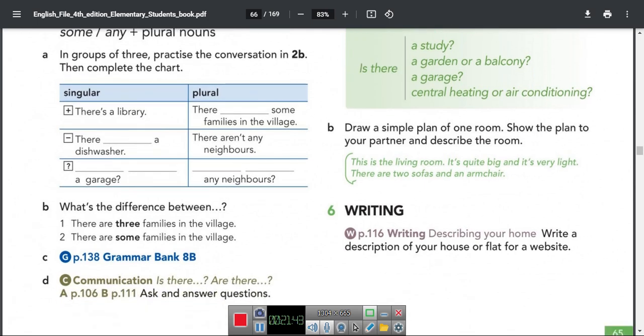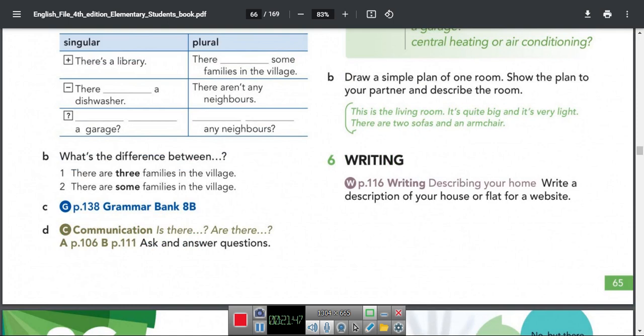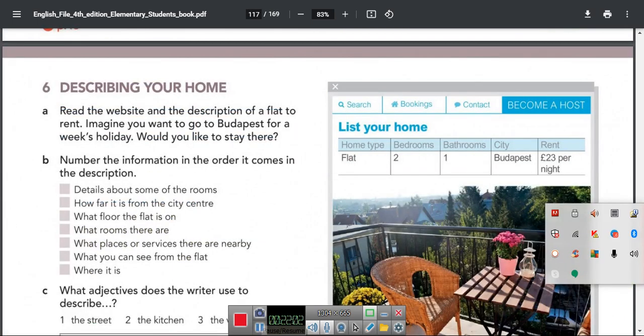So, and the last section in this lesson is writing. We're gonna describe your home. So, you're gonna write a description of your house or flat for a website. Ваша задача будет сделать описание дома или квартиры для сайта. Let's go to page 116 and see how it goes.